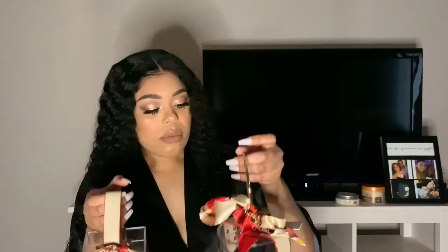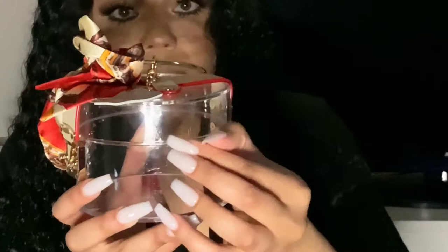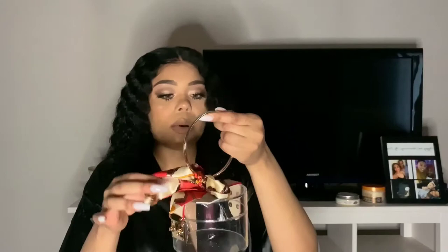Now, this one has it more. You can see it all right here. This is all saran wrap. I don't know why they would do this to me, but I gotta figure out how to take them off before I wear them. I was able to get most of it off this one, but this one I didn't get to. And then you can only wear these bags with certain things because of the little bow tie moment they have going on here.